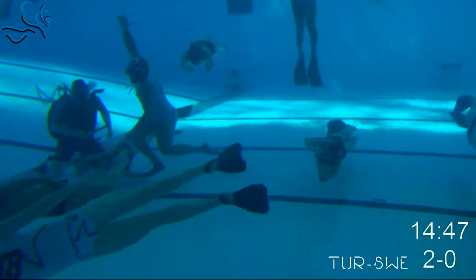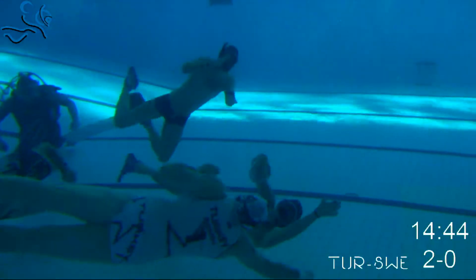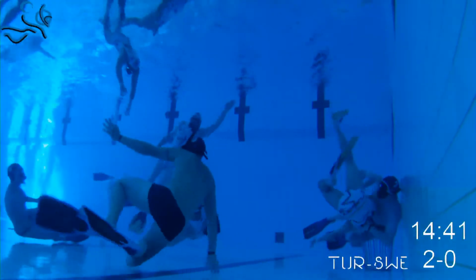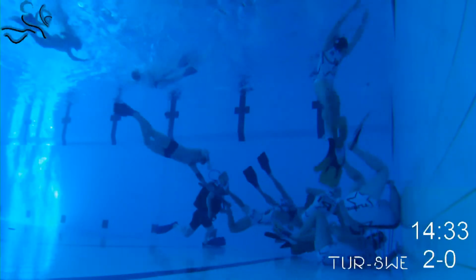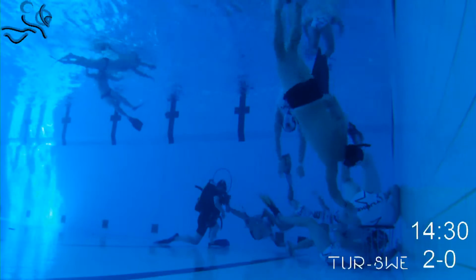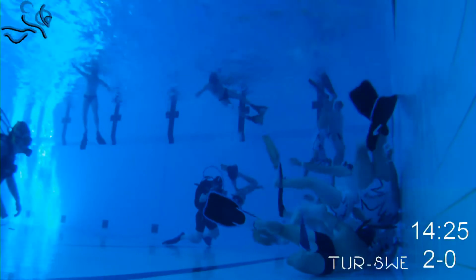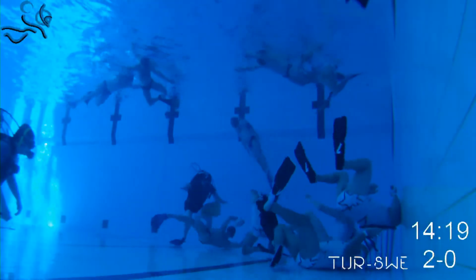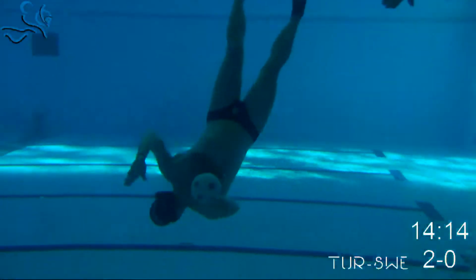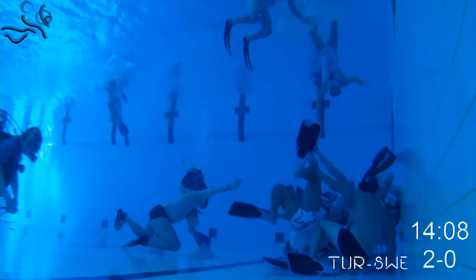Sweden's had a couple of good attacks, and Turkey's had a couple as well that could have also resulted in a score. Both of these teams are committing a lot of energy to forechecking at all the opportunities they have, and both teams have been somewhat vulnerable in making the transition back to their own goal on defense.